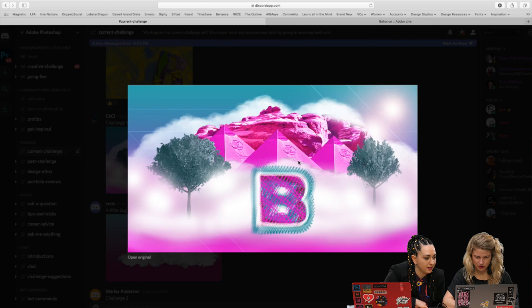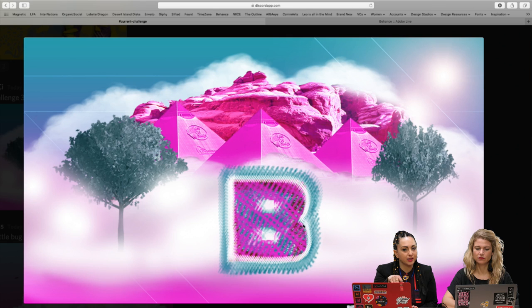Ooh. Oh, wow. That's so cool. So, I remember Ceci's bees from yesterday. Do you remember that she did the pyramid? Yeah. And she actually used more contrast, and put them all together with the trees.